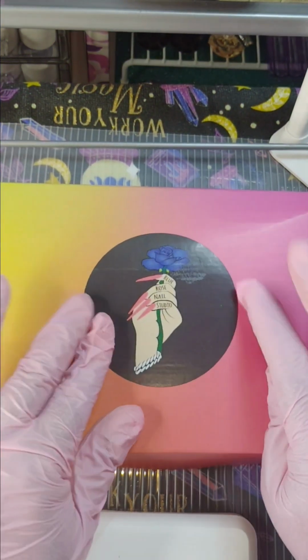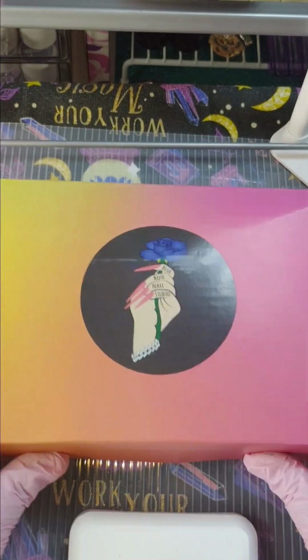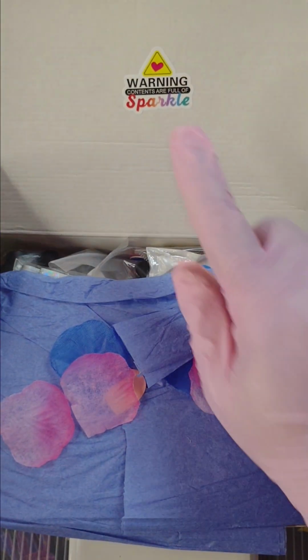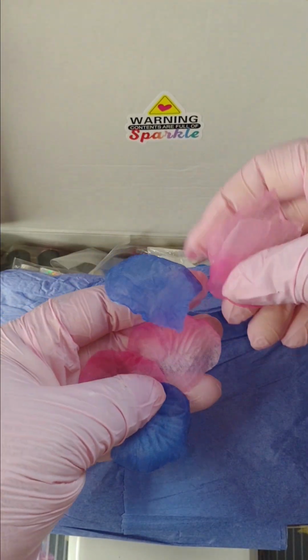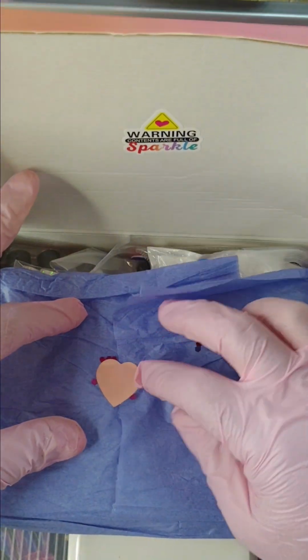I really love that she has her own brand, Blue Rose Nail Studio. And this box is cute. I love the tie-dye. I love it. But this box is packed, thick. Oh. Warning, contents are full of sparkle. I wanted to open it as soon as I got it so bad, but I didn't. And I got some roses, some blue rose petals, and pink ones, my favorites. And a little bit of glitter.